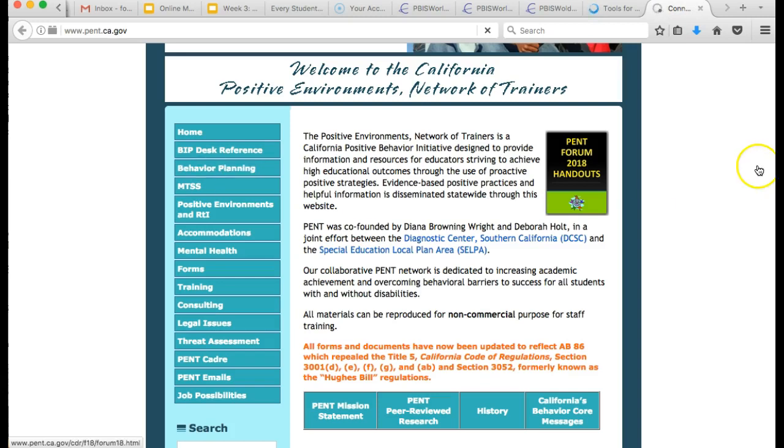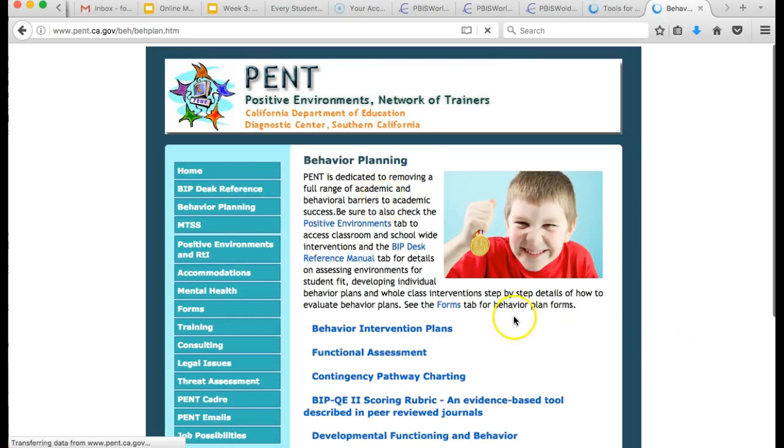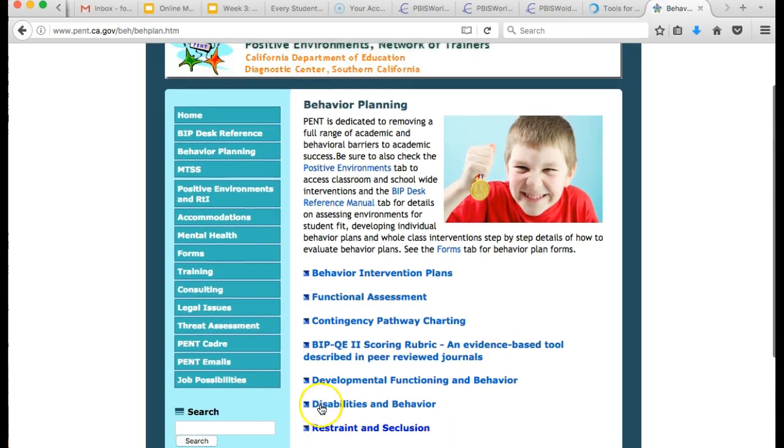Oops. My internet's not quite so fast, but there we go. And you can see they've got examples of intervention plans, functional assessment, all of these types of things, disabilities and behaviors.